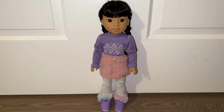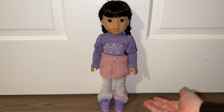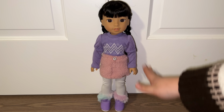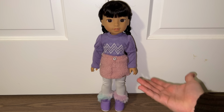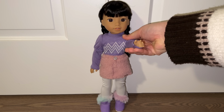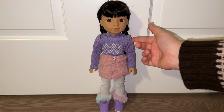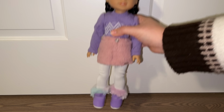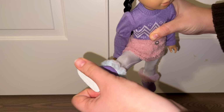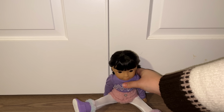So here she is out of the packaging. If you're anything like me, this is my first Welliewisher doll. So she's the same height and is made of the same materials as a regular Welliewisher. So their arms only move up and down. They don't move out to the side because they don't have the ball joint sockets. And then their legs move only up and out to the side, so that way they can sit down like that.